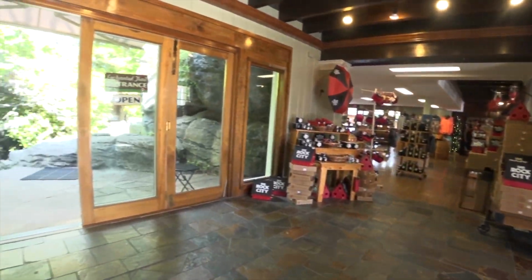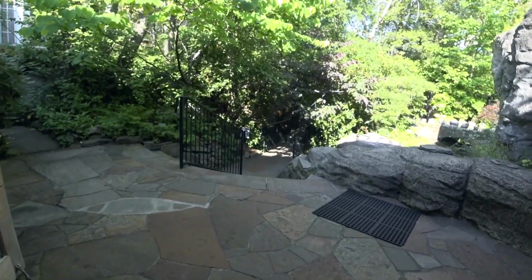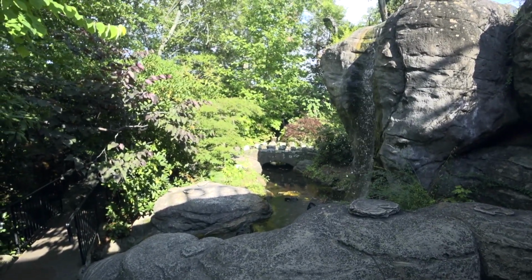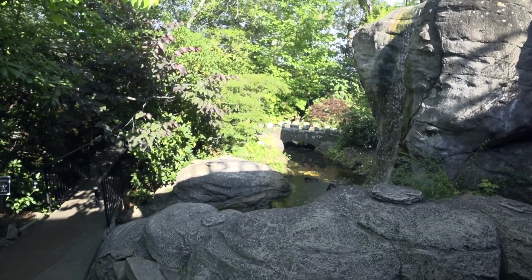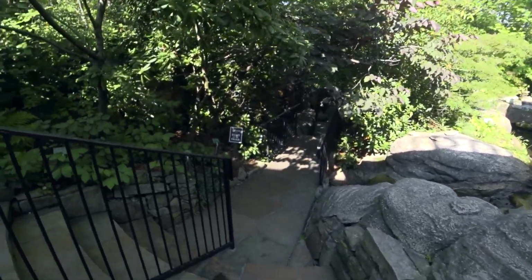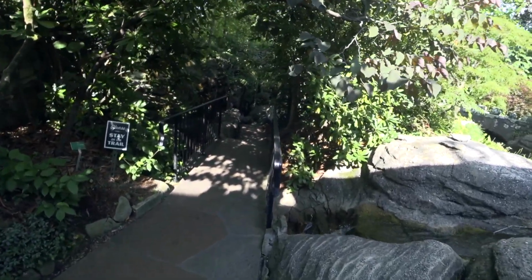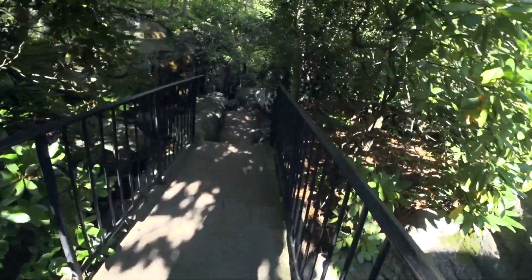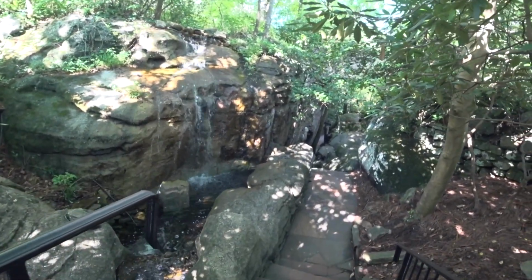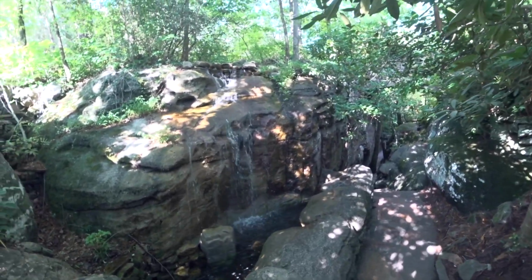Okay. So this building and the adventure, the Enchanted Trail entrance begins. Nice waterfall. And a water wheel. Can't think of what that would be called. Water wheel. Oh, now this is very interesting. Oh, man. This is nice. As you know, I like the sound of running water.